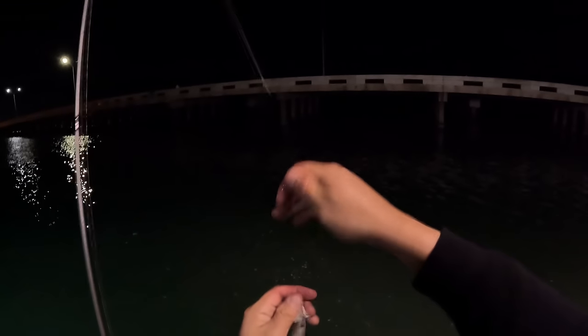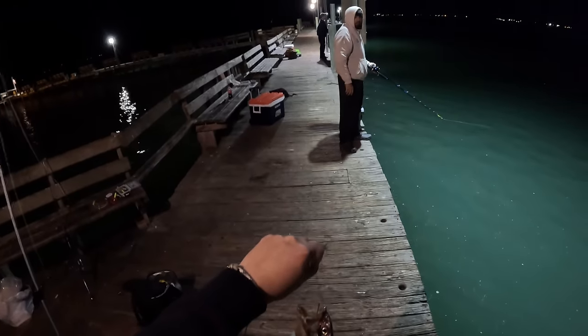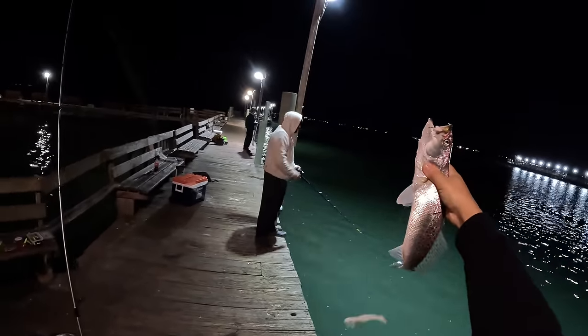Tiny little guy. There's a mix though, there's keepers in there. Gotta weave through some of the small ones. I think he's a keeper. Yeah, that's a nice one. Number four. One more. That was so fat.